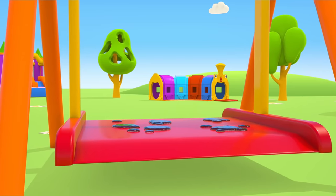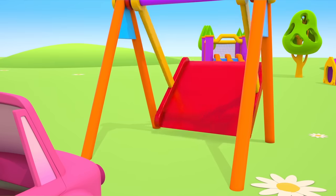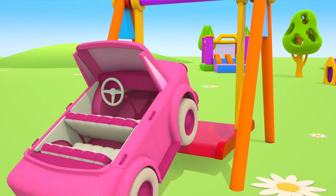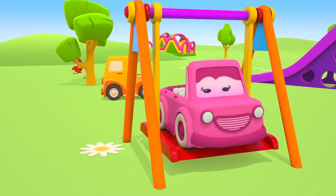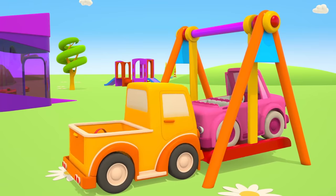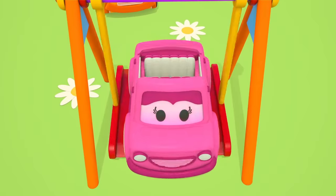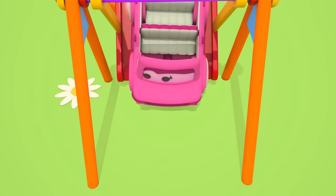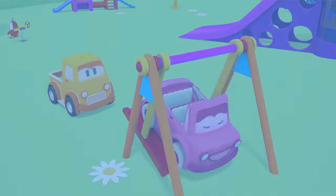There are raindrops on the swings after the rain. Let's shake them off. And now you can swing. Swing, swing. Boo, swing Mimi, please. Who's hiding in this picture?